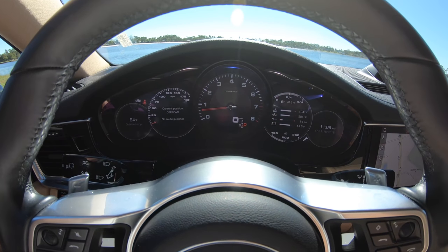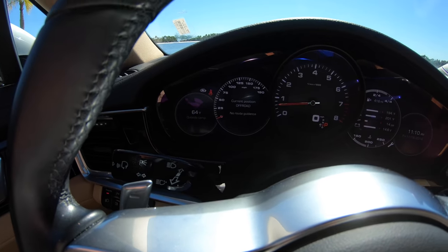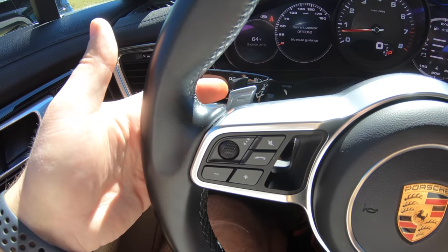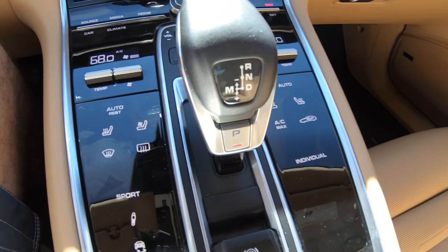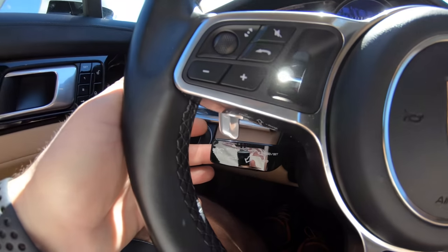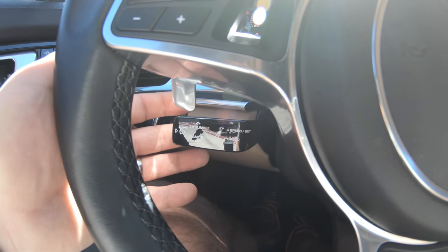That very recognizable Porsche dial. All the rest is digital, very fancy. And over here we have our Tiptronic gears. We can go into manual mode, which you can see on the back here. Your cruise control hides down here, which is nice, kind of out of the way and discreet.